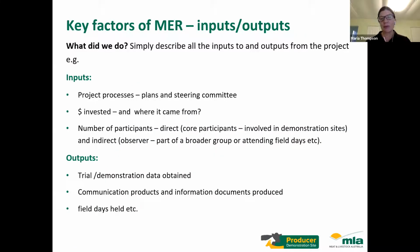So just to go into a little bit more detail of each of those steps from the Bennett's hierarchy, the inputs and outputs are really the question, what do we do? So it simply describes all of the inputs and all of the outputs of the project. Inputs might be the project processes, plans, having a steering committee, the amount of money that's invested and where it came from, the number of participants, both the core participants and the observer participants. Outputs are the tangible products that come out of the project. So for example, trial and demonstration data obtained, the communication products, number of field days held, workshops held, etc. Next slide.